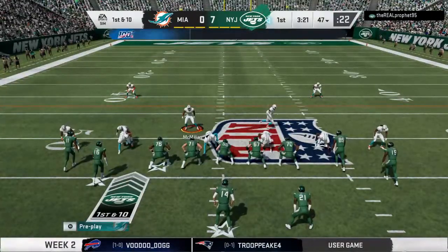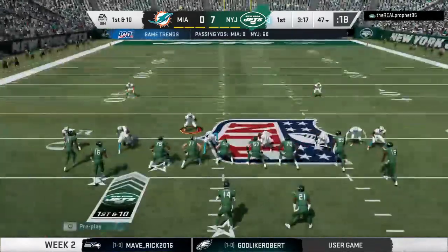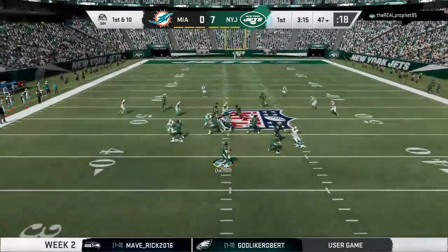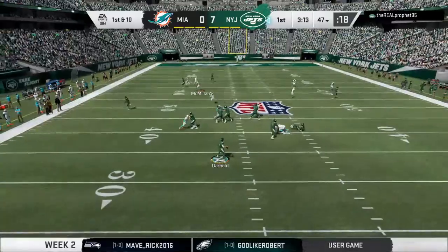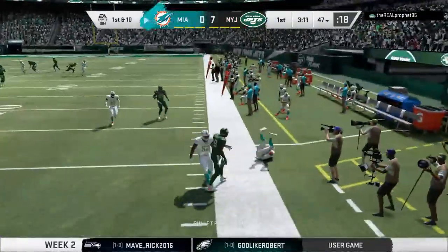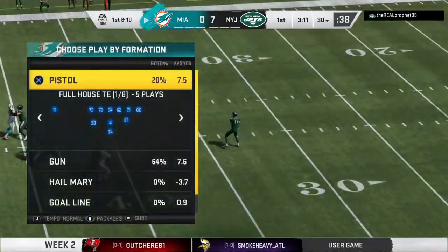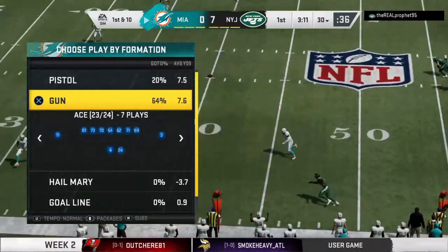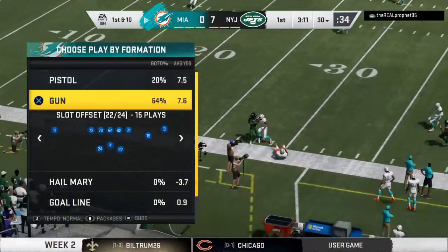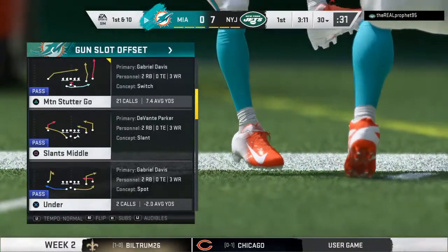Tight end right. On 1st and 10, Darnold. Into a double team, and it's intercepted. Picked by Kevin Byard. Well, that's a drive killer right there. Not a really confident throw either. This one was kind of up for grabs, and it's going to come down in the hands of the wrong team.